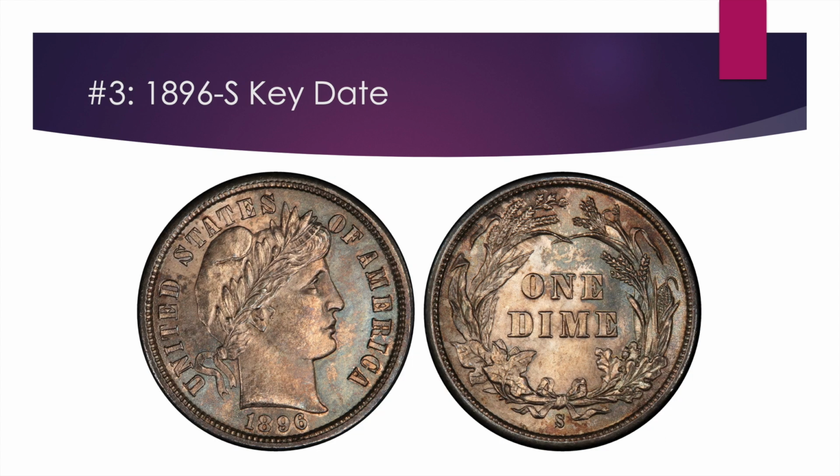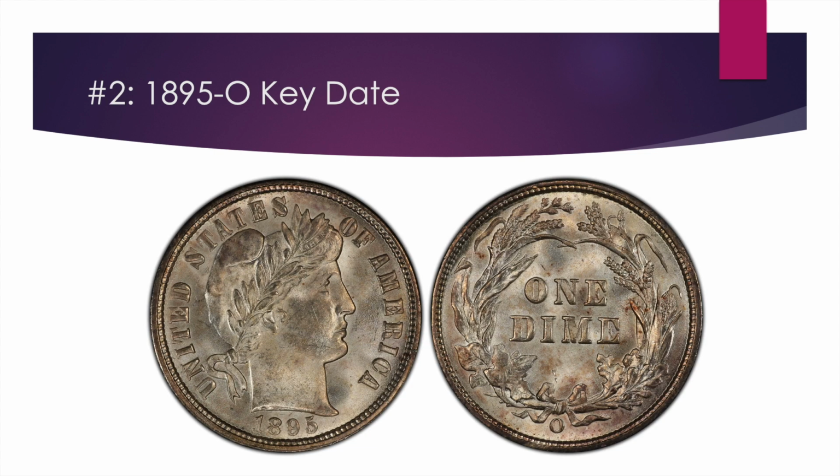Number 3, we have a key date coin, $300 in fine 12, $500 in extra fine 40, and $750 in mint state 60. This one was produced in San Francisco. I think it's a lower mintage one, not exactly sure, but it's one that you definitely want to be on the lookout for, and we're going to pair that with one that's a lot more valuable and still a key date, the 1895 O.